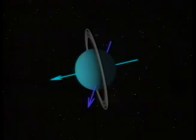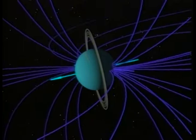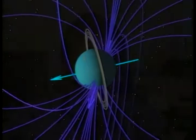We know one thing, its magnetic field is very strange. Instead of being aligned more or less with the spin direction of the planet, as most of the other magnetic fields we've seen in the solar system are, it's tilted by 56 degrees, 59 degrees, almost 60 degrees, meaning that as the planet rotates this way, the magnetic field goes around like this. And there are a lot of theories just being developed now based on the Voyager data as to what's going on here. One possibility is that this magnetic field is in the process of changing its polarity as the Earth's field does every few thousand to 10,000 years. And we just happen to catch it in an unusual state.